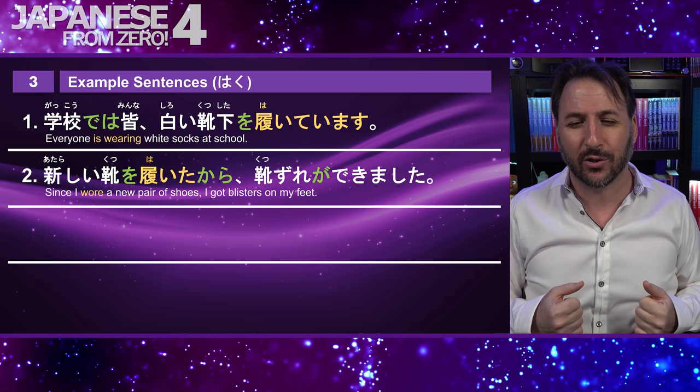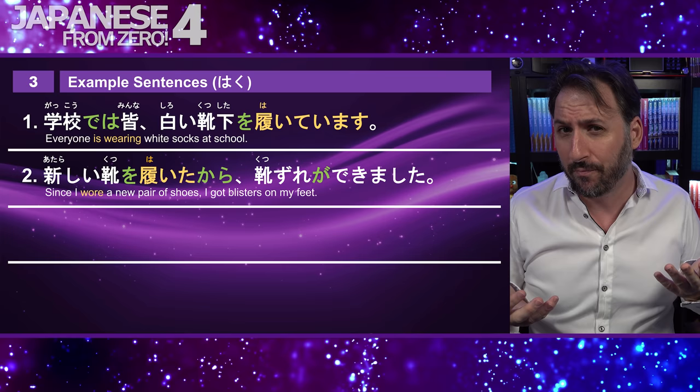Now, dekiru here means form, right? So you formed blisters on your feet. If you're cooking something, you can say dekita. It doesn't mean I did it. It means it's done. It means that the food is done. For example, if I am waiting on my wife to cook something, I could ask her, dekita?